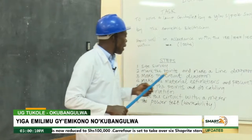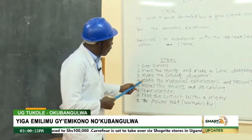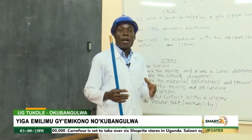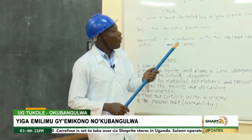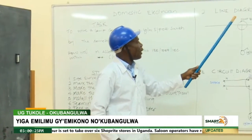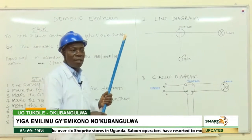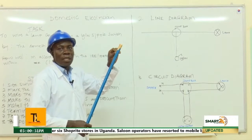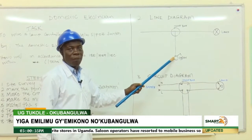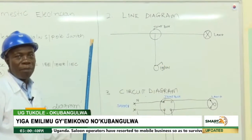Then after marking the points, you make what we call a line diagram. Now that is the geography of the work from here to there. Now this is our line diagram. We have a lamp. We have a terminal point where we carry out our terminations, which we call the joins and the connections. Then we have the switch place. So this is called a line diagram.